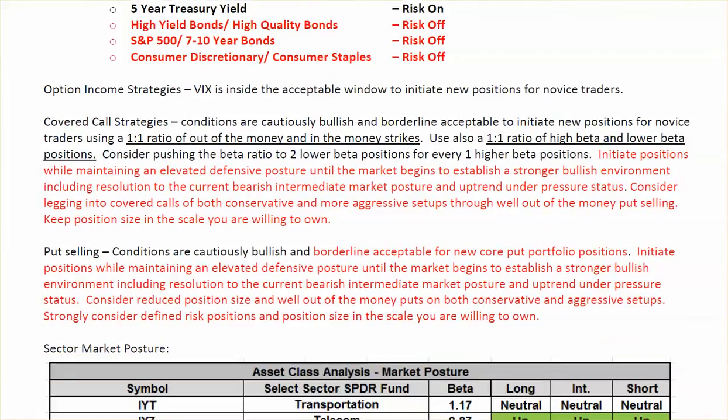In terms of special opinions, I'll let you read through this, but bottom line, there's no changes here from yesterday. It's acceptable and cautiously bullish, so all 3 strategies are a go. Depending on the aggressiveness of your underlying and the chart pattern, you might consider various levels of defensiveness, and I've got a number of suggestions here as to how you might establish that level of defensiveness.